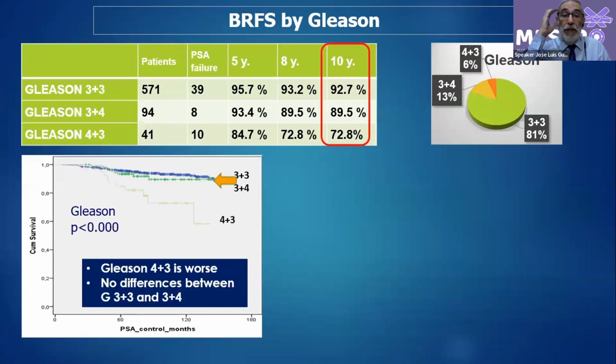And what about Gleason? We see again, you remember the figure I showed you with the unfavorable risk, it is just the same. So we can realize that Gleason is really one of the main factors, because when we have 4 plus 3, it's always worse. And again, when we are treating 3 plus 4, it's exactly the same as 3 plus 3. So again, this line separating intermediate, favorable, and unfavorable has appeared in this study that we have done.